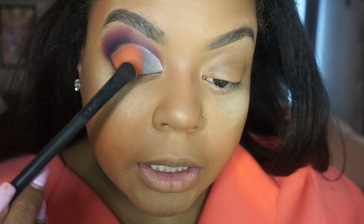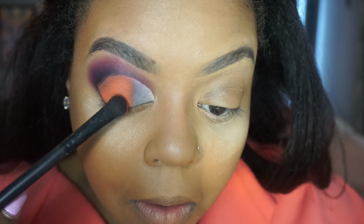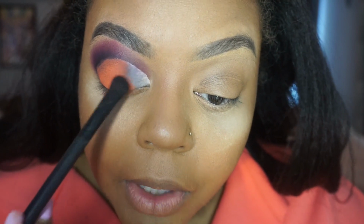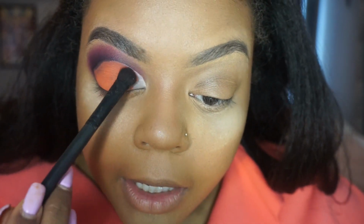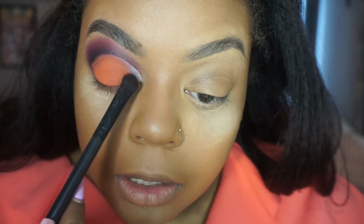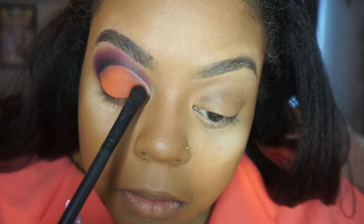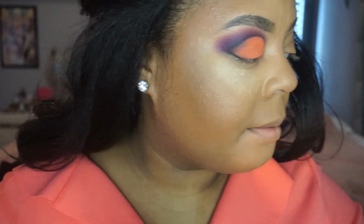So as you can see, I'm just tapping everything all over the lids. And when you do cut crease, you always want to tap the color in. You don't want to swipe it because you're going to lose that color. So that's why it's always good to tap color, so you can get that vibrance of the color, so you don't lose that color. So you see what's going on here.